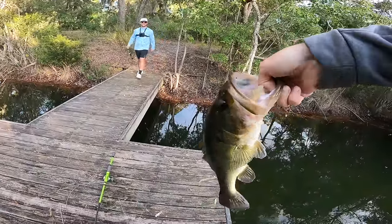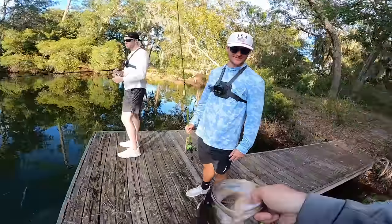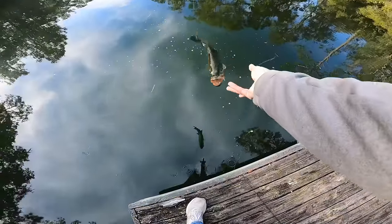Heck yeah. She's like 3 pounds? Yeah, she's about 3 pounds. She got a little meat on the bone. Good job, I heard the blow up. That's crazy. Dude, it's gnarly, man. Thank you, girl.